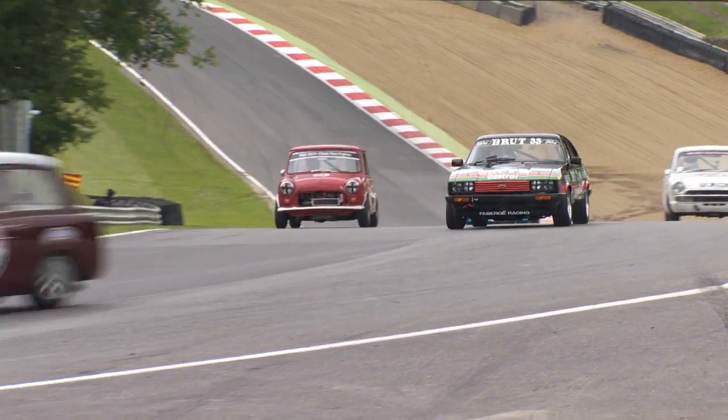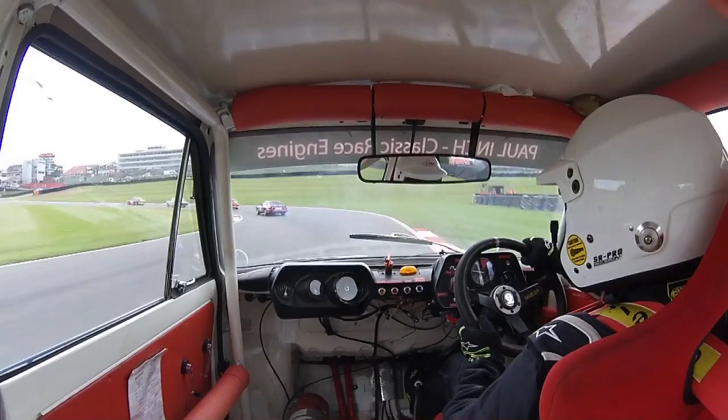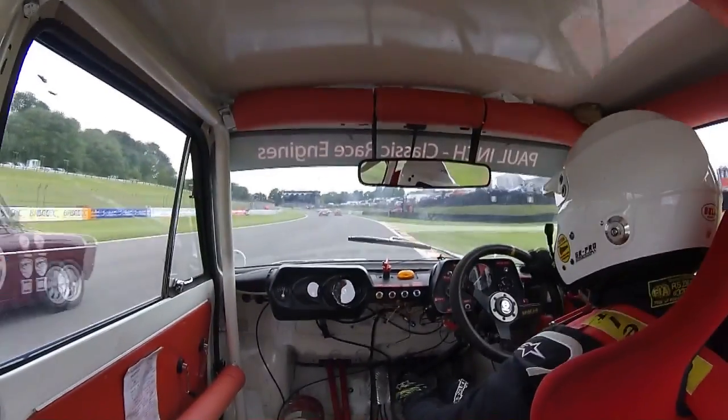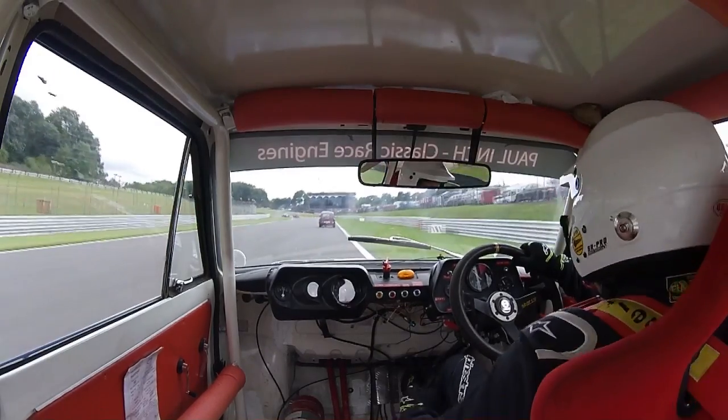Through comes the number 69 Luke Wilson car, and then the race leader, which is still only a couple of seconds clear of Mark Chalton, so it's still tight at the head of the pack as they start to come through the traffic. Out wide at Graham Hill Bend goes Freddie Brown, and through to regain the position comes Luke Wilson, and he's not happy about that.